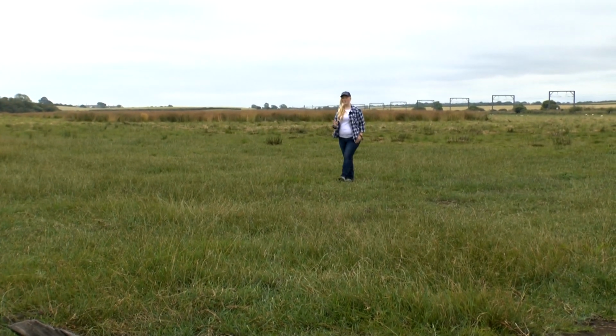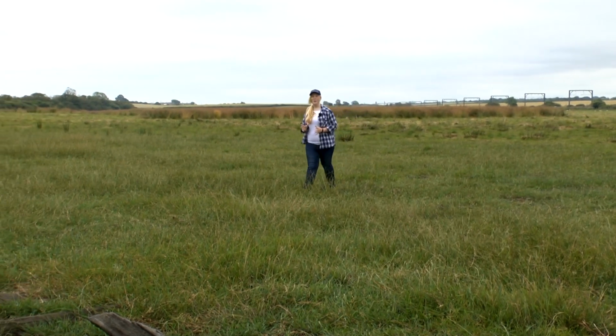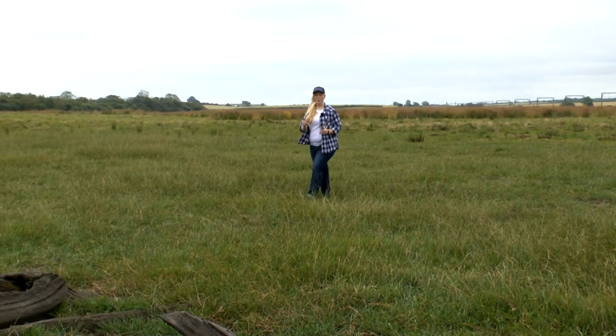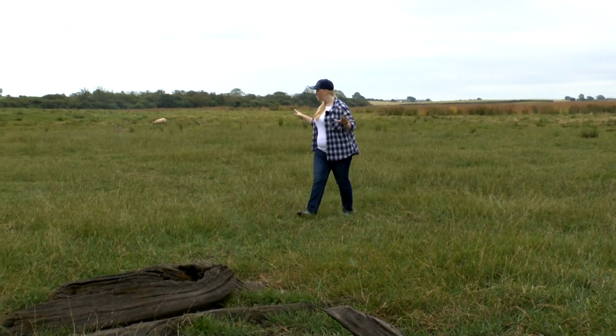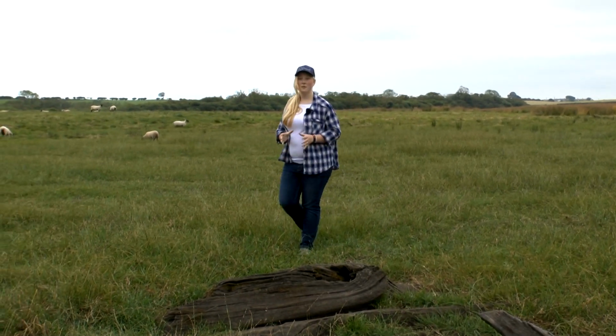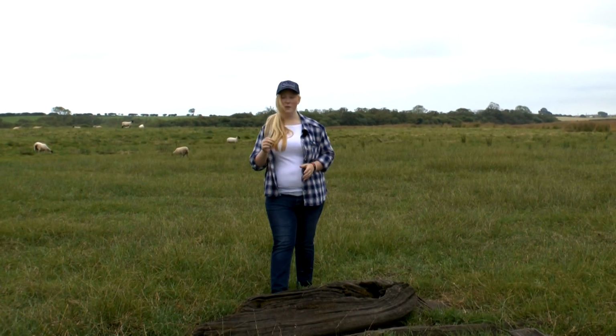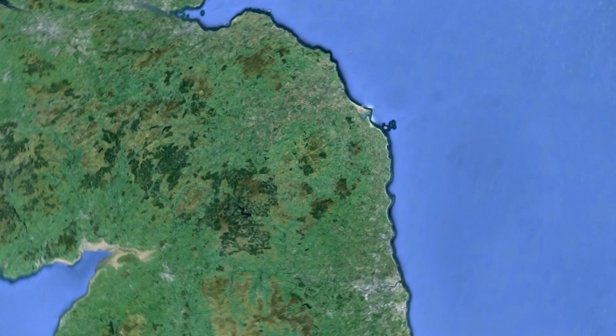So we all know that Northumberland has some great spots to get a glimpse of the past, and we happen to be in one of them. And no, we aren't at a famous castle or even standing on Hadrian's Wall. This small patch of wetland has shown us some amazing evidence from the past. So here we are, just a few miles from Bamburgh. Let's have a look at the Bradford Kaims.